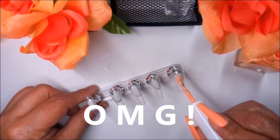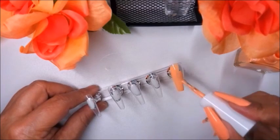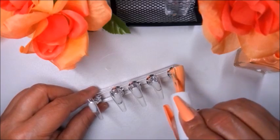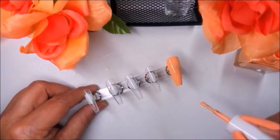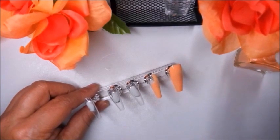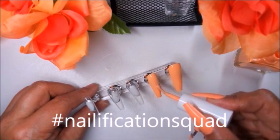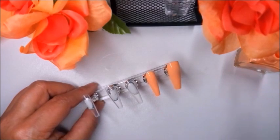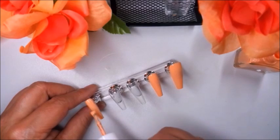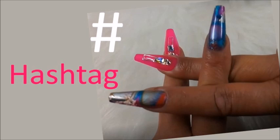OMG, it's the last Bougie Nails on a Budget for 2020, guys. I want to start this one out by acknowledging all of you. So let's close this year's Bougie Nails on a Budget 2020 with a bang. Put up these hashtags, guys, and remember to always use them in future videos. Hashtag NailTubers. Hashtag Nailification Squad. That's right, put them up. Yes, honey. I don't know what made me do this, but all of a sudden I'm hashtagging with my hands. Here we go.